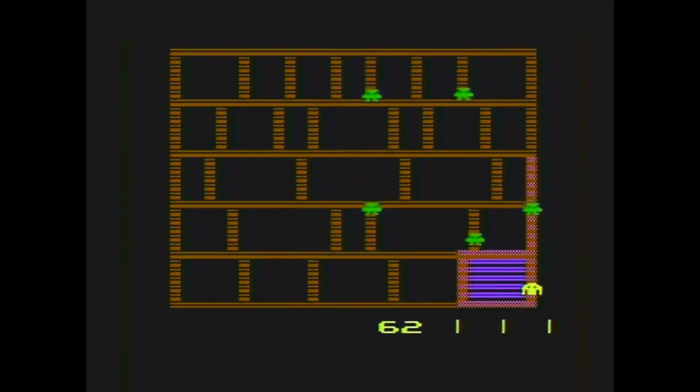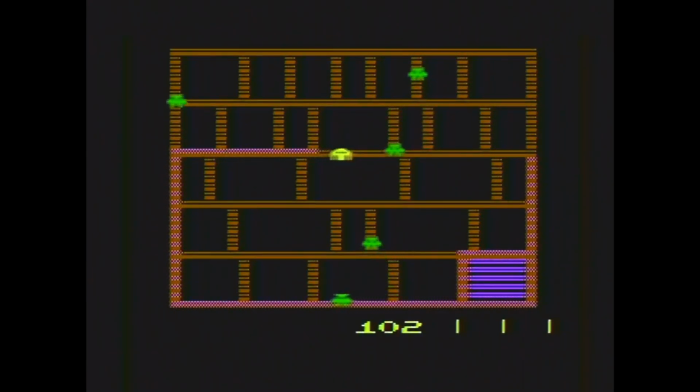Oh my god. These creatures are going after me quite a bit. I don't know what the hell's going on here, but those creatures look like some sort of disease. Oh god! Get that thing away from me. What the hell? That was pretty close.